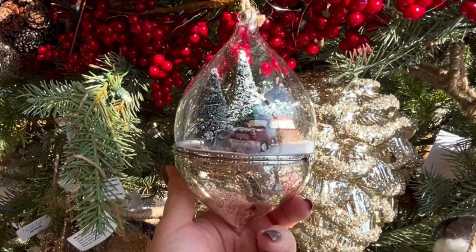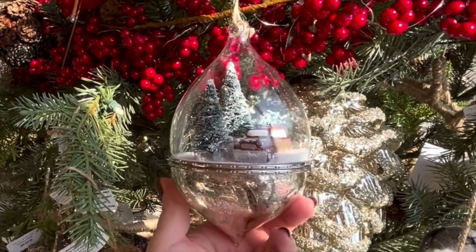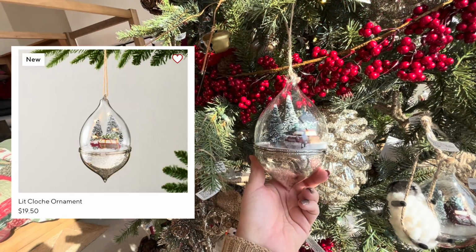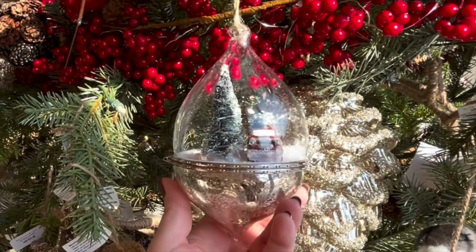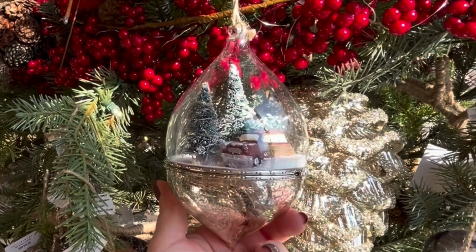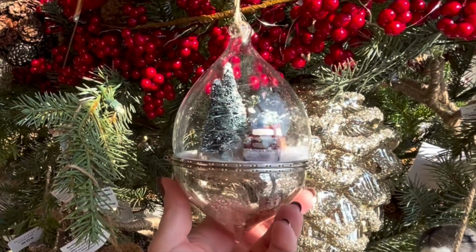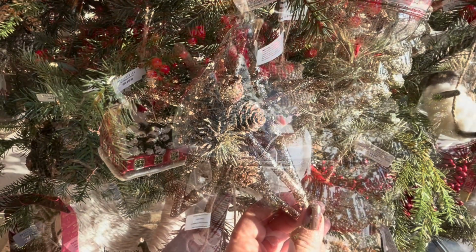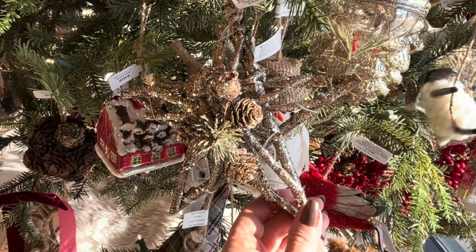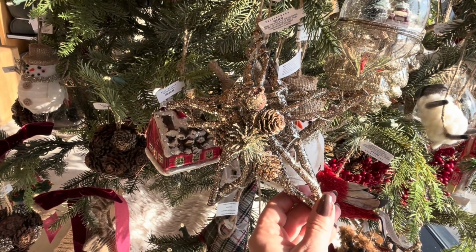Let's stop and stare at the lit cloche ornament. It's $19.50. It won't be on sale for Black Friday, but this is one of my favorites simply because of the cloche. It probably wouldn't have mattered what was in it. I just think a cloche can make anything look elegant, and that's why I love a cloche. So I wanted to point that out. Some of the ornaments that you'll see on this modern farmhouse tree also end up in the rustic luxe or rustic glam look that they're doing on a different tree, and just wanted to mention that.